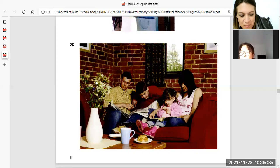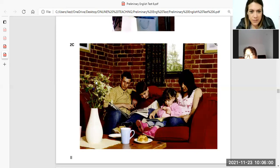The girl who is wearing a pink coat is wearing a red sandal. Okay.